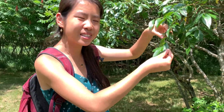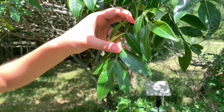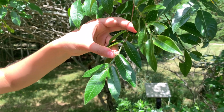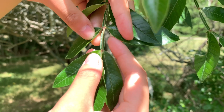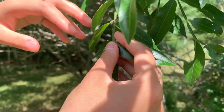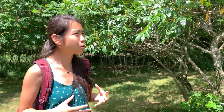So both the shining sumac and the staghorn sumac that most people are familiar with have these compound leaves, but the shining sumac is named for its leaf. These guys have super shiny leaves. You see how glossy they are. And these guys are also sometimes called, another common name for them, winged sumac, because if you see on the leaf axis, so just right over here, they have little wings on them. So that's really cool. I love a well-named plant. Nice and descriptive. And this is a really cool plant.